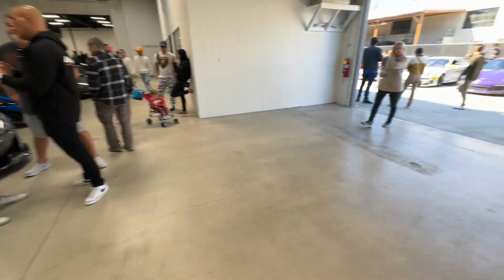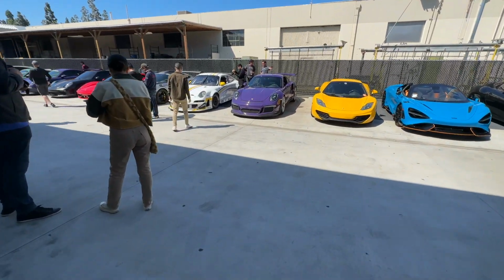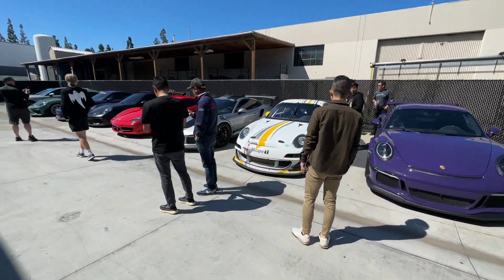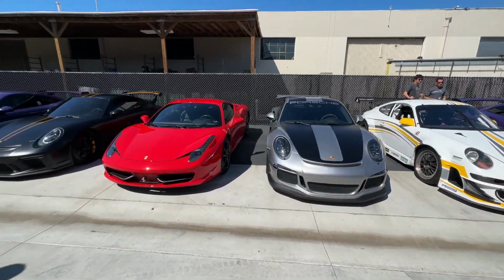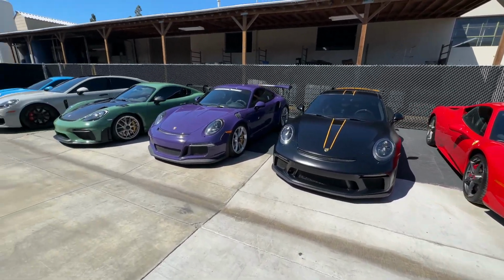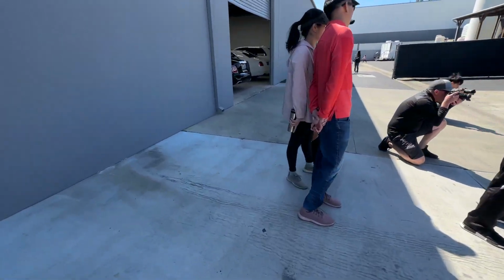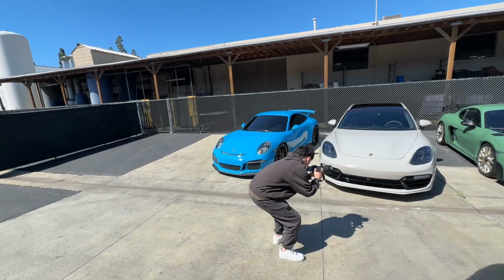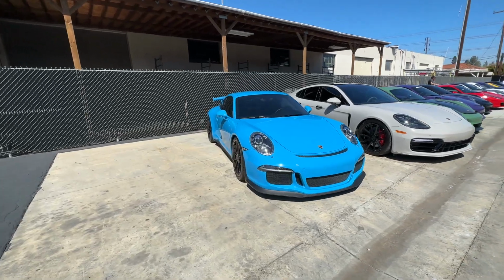McLaren's. That ultraviolet. Obsessed with that color. GT3 RS, 488 or 458. Another ultraviolet. This green one's clean. But this blue one too. This blue one's beautiful.